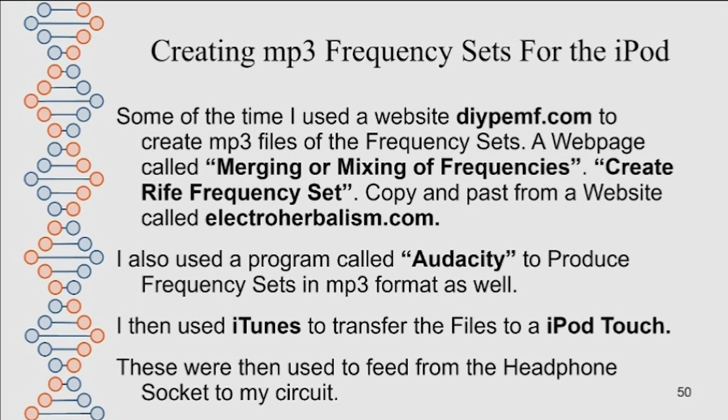I also used a program called Audacity. You can use that to record stuff as well, and you can produce frequencies with it and all sorts. It's brilliant. You can use that on Windows, Linux or anything, and that produces the MP3 format as well. I then use iTunes to transfer files to the iPod Touch, like you would normally. I know it's not used now, but this is where I need to advance and go on a bit. These were then used to feed from the headphone socket to my circuit.